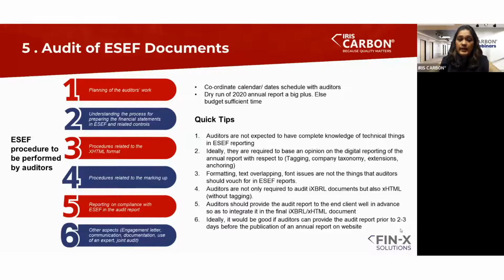The main thing auditors should focus on is completing the audit process well in time, and sharing the audit report on the ESEF part before the actual publication date. It will be very helpful for the issuers to integrate and run a last minute check on the report. So these are the things I would really emphasize if the auditors can integrate them in their ongoing process.